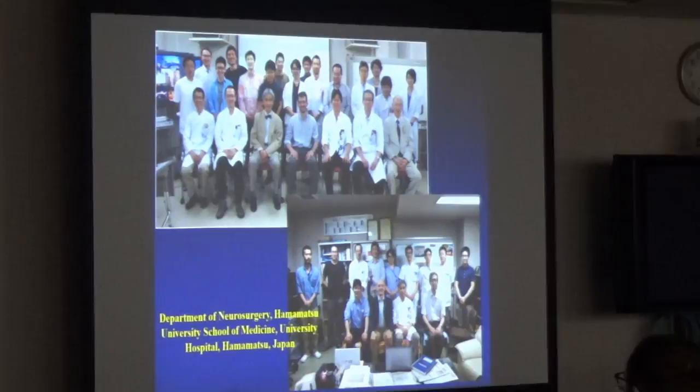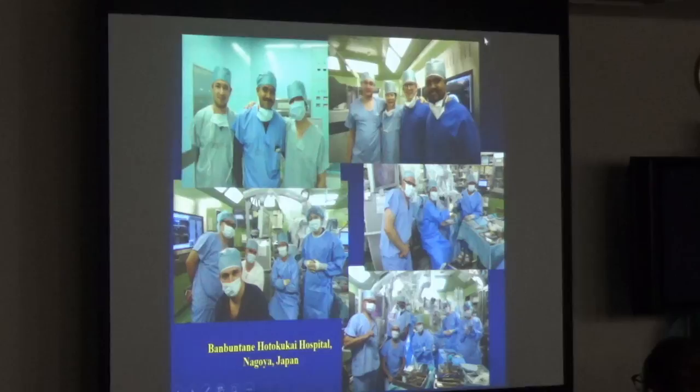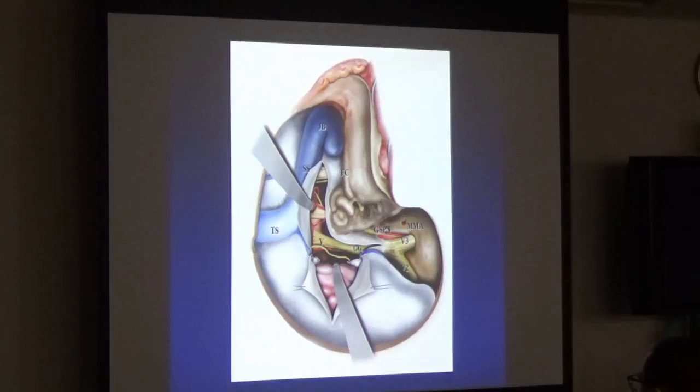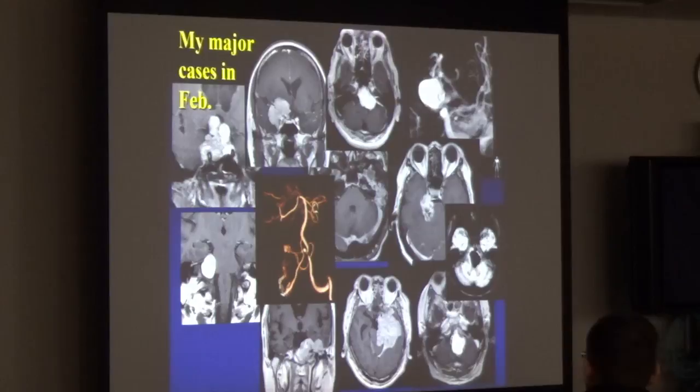These are my colleagues, and we have a lot of young colleagues. I also have good memories in this hospital, and some of the guys are here. I usually have a surgery here once or twice. My subspecialty is skull-base surgery, especially posterior fossa approaches and the combined transpetrosal approaches. I have two or three cases per week like this.